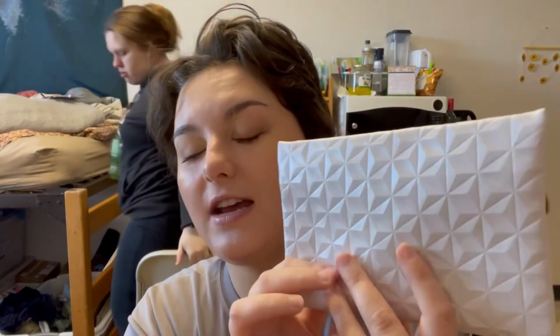But yeah, so this was my March 2023 IPSY bag review, and I'm very happy that I got this IPSY bag. I like the design of the bag actually. I think it's really cute. But yeah, this was my March 2023 IPSY Glam bag review.